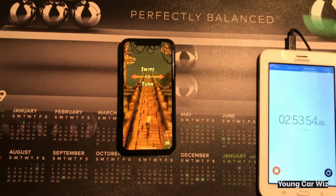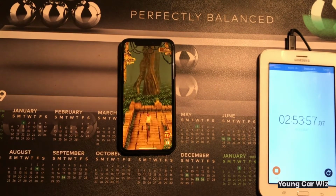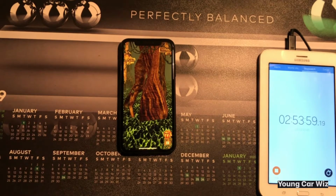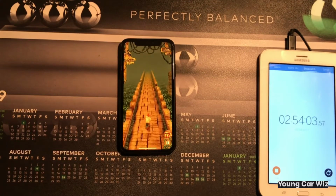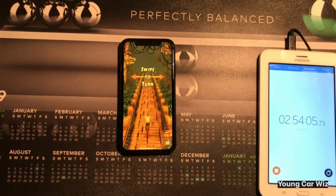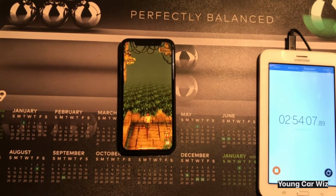I just finished playing three games. I played Piano Tiles and Magic Tiles and now Temple Run. So I played them for 30 minutes, those three games.